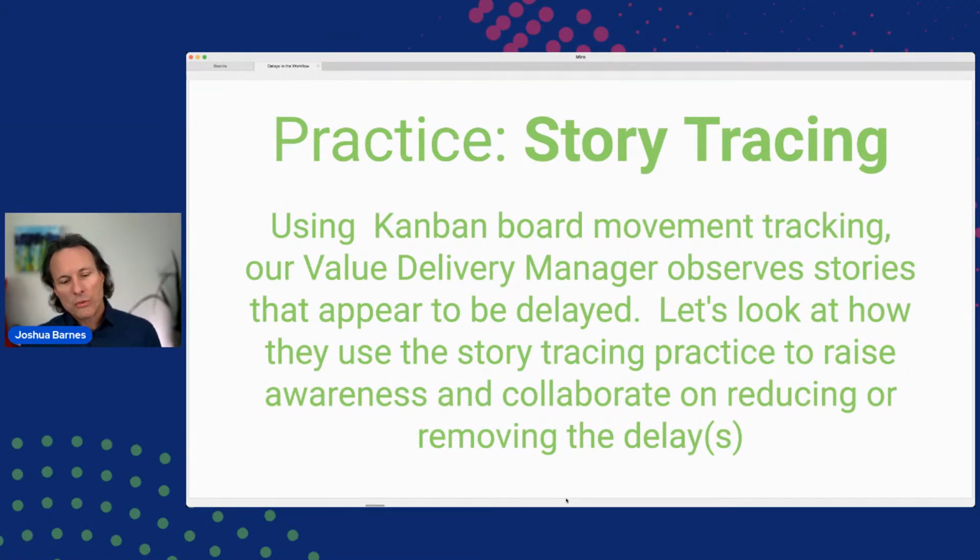So in this situation we've got a value delivery manager who has been taking snapshots, and they're seeing that some stories are taking a long period of time. These are stories that have been carried over from one iteration, one sprint, to the next. I'm basing this on a time-boxed approach, whether we're using Scrum and sprints, or Disciplined Agile and iterations. Now this next practice is story tracing. We've identified an outlier, or hopefully an outlier.